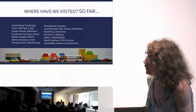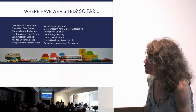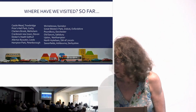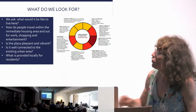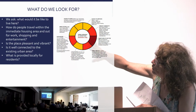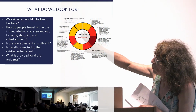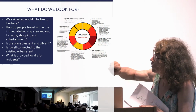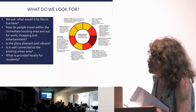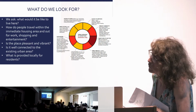These are large-scale developments of housing predominantly, and we've been going around. So there we go. What have we been looking out for? This is a bit fuzzy, I'm afraid, but we're looking at transport, but we're looking at transport in the context of how people live and their lifestyles and how they actually use the place.